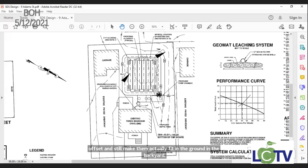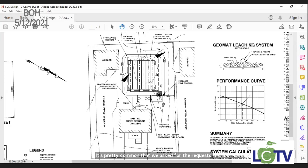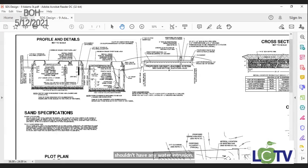It's pretty common that we ask for this request, and the septic tanks now all come with a rubber boot cast into the molding, and then it gets actually clamped over the pipe to make a watertight seal. And then the risers that will be used would be actually butyl sealed to the top of the tanks. We shouldn't have any water intrusion. And these tanks, you look up here in the profile, they're actually going to be ordered to be monolithic and what are called H20 loading. So they'll have an extra heavy top on them also to prevent any potential for buoyancy.